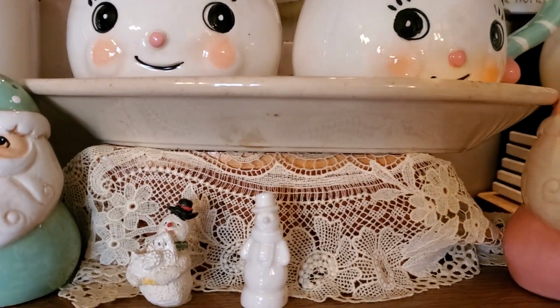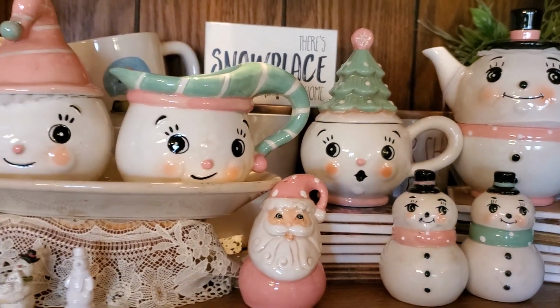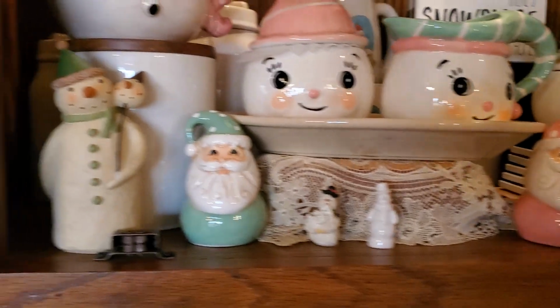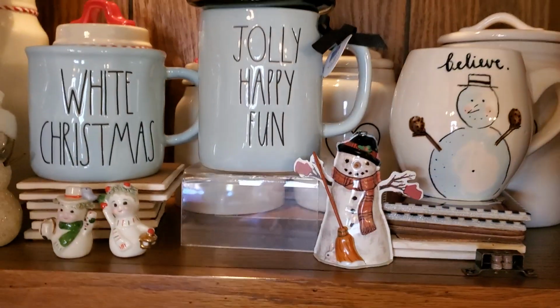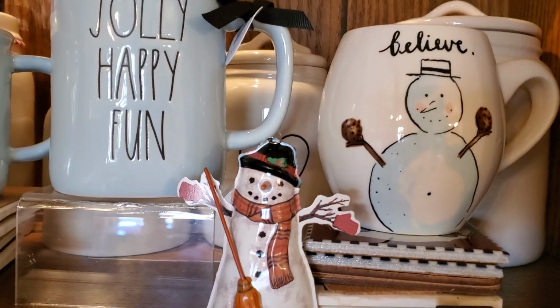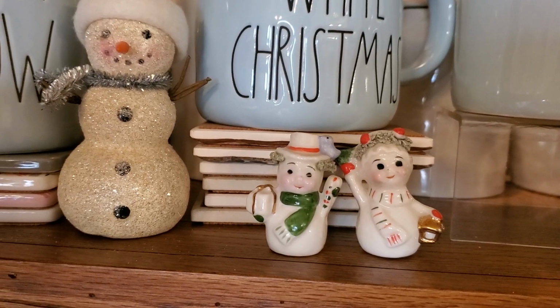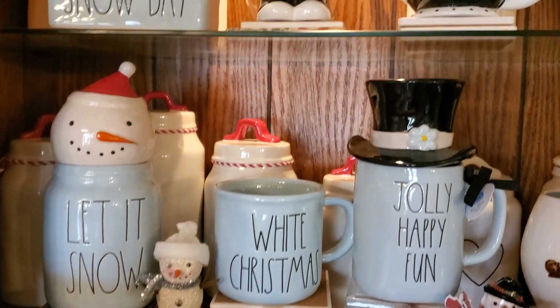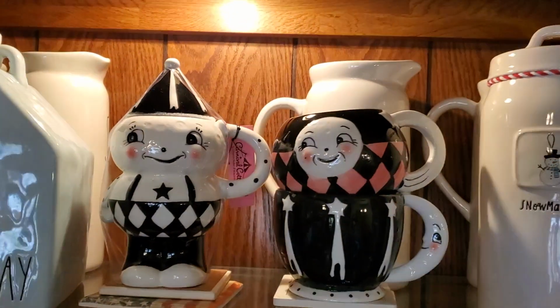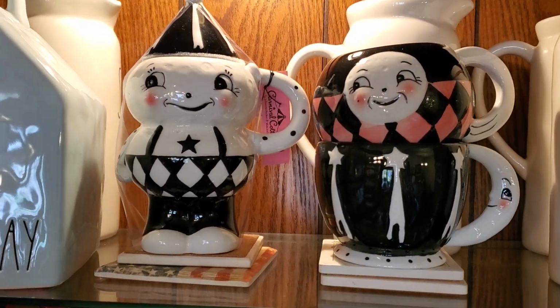These are a couple vintage snowmen. And more of the Johanna Parker. See if I can get that halfway shut. And over here, more of the snowman pieces. This was an old Hallmark ornament. Our little vintage bone china snow people. And Ray Dunn. And there are my few pieces of Johanna Parker Luna. And I'm thrilled that I have those.